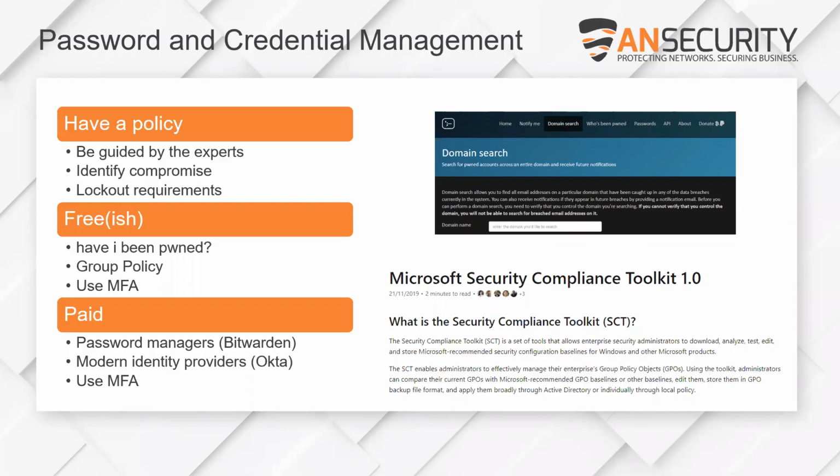So what we see a lot of organizations still sticking with is a 90-day password change. Now, technology has advanced, and services like Have I Been Pwned, for example, by registering your domain, can alert you if there's been a known compromise against an account. That's the time to enforce a password change.